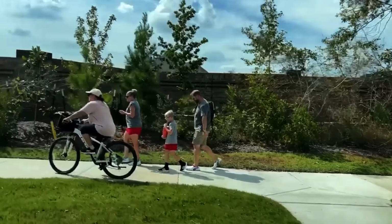You're going to also have an on-site elementary school right here in the neighborhood. So if you want the ability to walk your kids to and from school, or have them ride their bikes, or even use a golf cart, which a lot of people are finding out that they love doing, you're gonna be able to do that right here inside of the neighborhood.